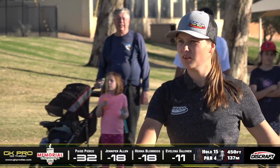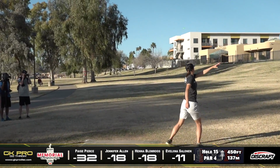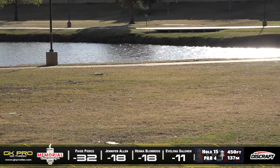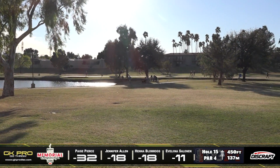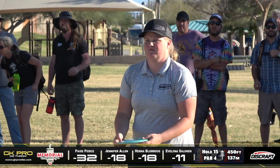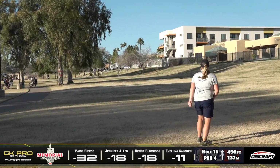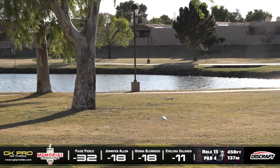Good to see Owen on tour again. I think we were just watching her practice on that green. This is one of the few holes that we do have a women's tee pad. It takes about 200 feet, maybe 250 feet off the par 4 that the men play. 450 feet seems like a short distance for a par 4, but with how sharply it turns left, there's not a real way to get your disc all the way down there. Right. So just like Missy said, you'll see everyone trying to push straight as long as possible and hopefully have an open approach around the trees to the basket.